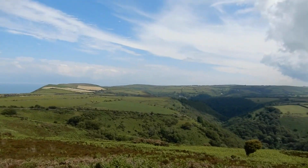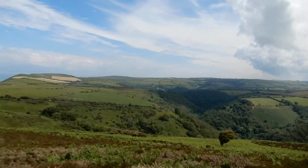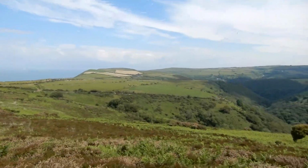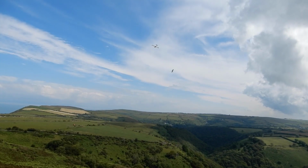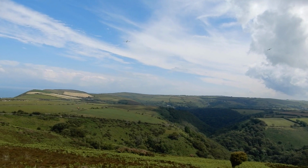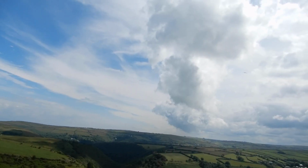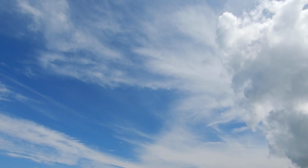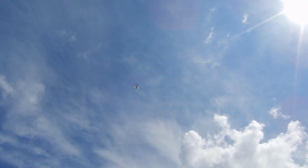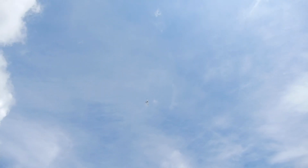Oh, there we go. Seagull circling in front. Let's have a go. International law, thermal law says you're supposed to circle together. Oh, he's buggered off. He's not happy. But I'm going to have that. Wow. Wow, look at that bad boy go.